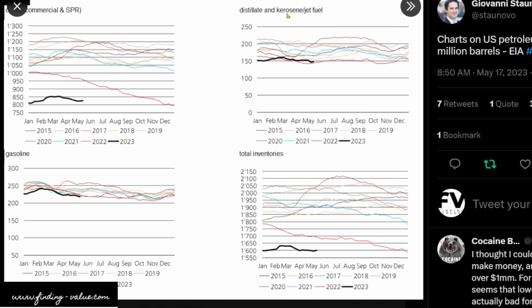So distillate and kerosene jet fuel, you can see we're at the low end here. That's the black line, 2023 versus all the other years, going back to 2015. We are very low for gasoline. So we're low for total inventory. We're low for distillate, kerosene, jet fuel inventory. We're low for gasoline inventory. And our total inventories are incredibly low in relationship to history.